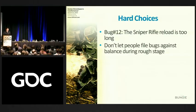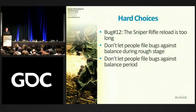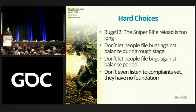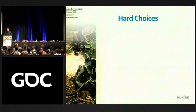Don't let people file bugs against balance during this rough stage of balancing. In fact, don't let people file bugs against balance, period. What'll happen is, your brain likes to optimize. So instead of thinking about what should I do, you think, what does this bug tracking program tell me I need to do? You don't want to do that. Listen to complaints. I'm not going to tell you don't listen to complaints, but really, they don't have a foundation yet. If anybody's going to have enough of the game internalized to make complaints, it's going to be you. And you don't have it at this stage, so chances are nobody else is going to have it. So don't be reactive. Don't design by committee, or else you all end up shooting each other in a big circle. Other hard choices.